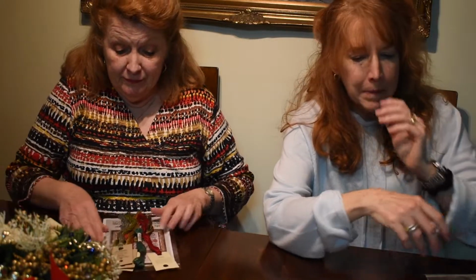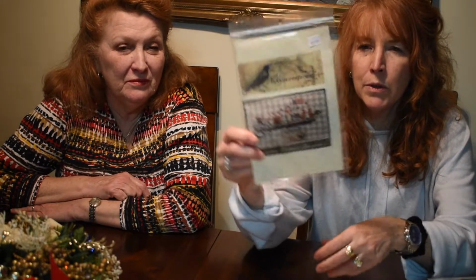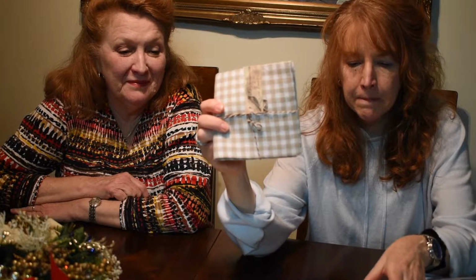All right, well, she made fun of me because I spent a lot more money than she did, but I'll show you what I got. This is Nikki's Creations Summer Scissor Sampler. And I bought the fabric to go with it. And then I bought one of my absolute favorites, which is Shepherd's Bush.